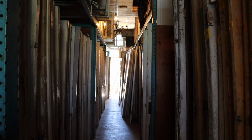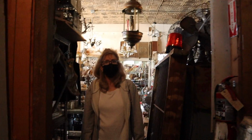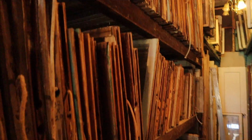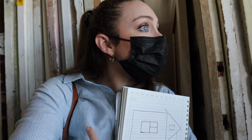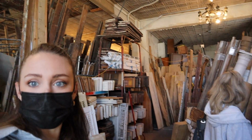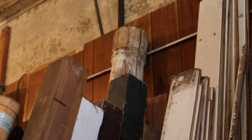You guys, the amount of doors is insane. Mom, look at this. Oh my god. It's going and going and going. This is gonna be so difficult to find stuff. There's a whole other room. Another room. Look at all this. All the shutters, all the slabs, wood. They have the hookup for taking down houses for sure. That one up there? The tall one?